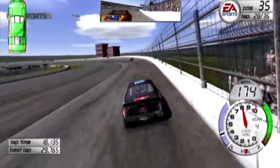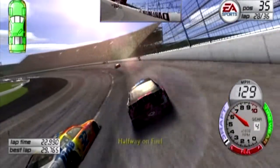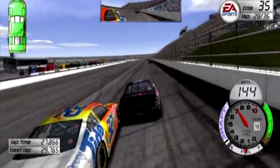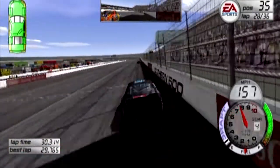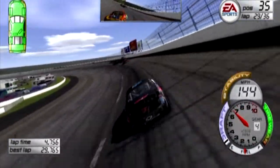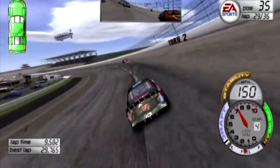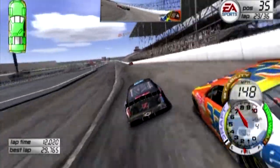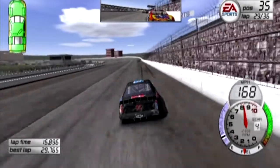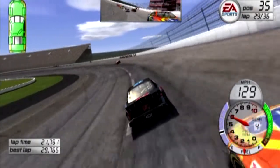Now I saw that run. That was pretty smooth. Trying my best to keep these guys behind me. I want to finish 35th. That is the lowest I absolutely want to finish. So I'm blocking Ricky Craven like crazy right now. He's probably not too appreciative of it.